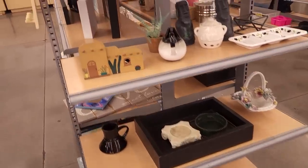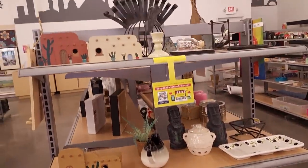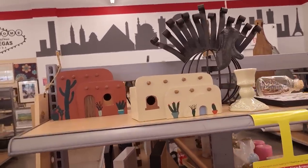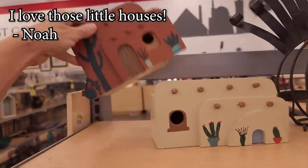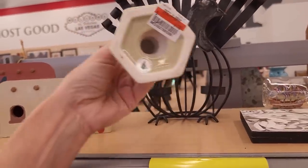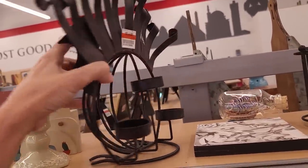This end cap has a little Southwest flair going on. I don't know about you, but I really love when things are merchandised. It's one of the things I was very adamant about doing at my store. It's why we do the cubbies, so that each cubby can have its own little kind of merchandising flair to it. Party light. I was getting to this turkey candle holder.